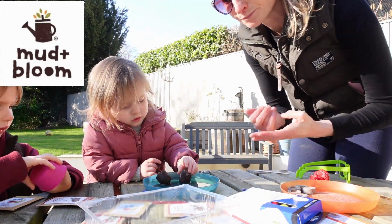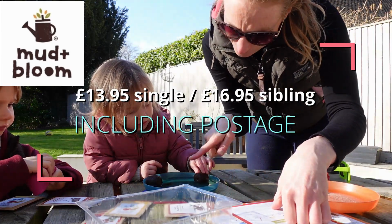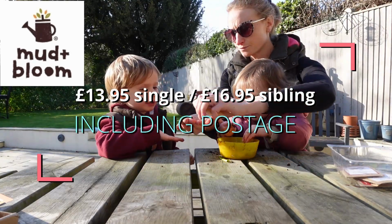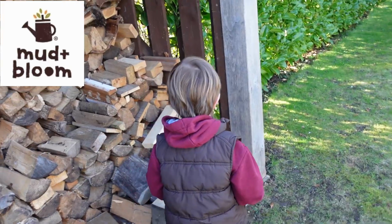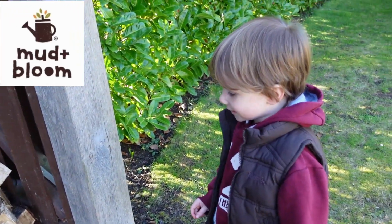So it's £13.95 per month for a single box, or £16.95 for a sibling box, which is what we got here, so there's plenty enough for both of them. And postage is included in that price. It is a monthly subscription box, but again, there's no commitment. You can cancel at any time. And as I said, it was jam-packed with outdoor activities.